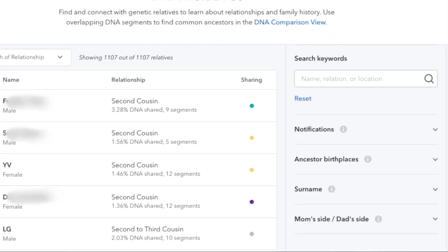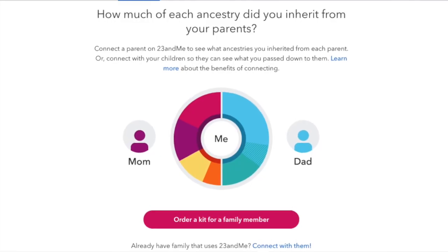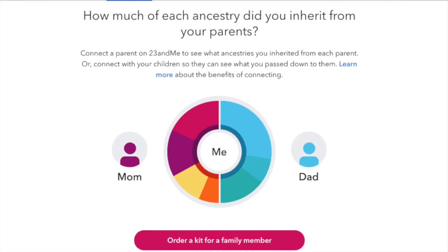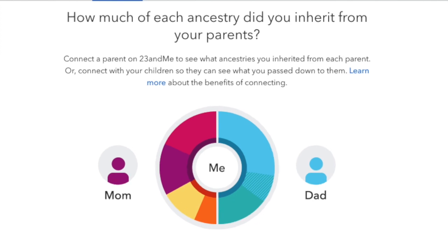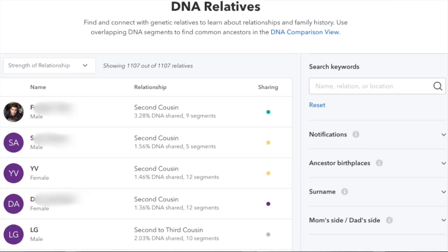Another great piece to 23andMe is their matching search function. It's very advanced and it gives you a lot of different options. One of the best parts of it is that if you've had your mom or dad test on 23andMe and you connect your kits, you can then phase your matches, just as we discussed before with Family Tree DNA. So you can have it where when you do your searches, you can make it so you're searching only matches that are on your maternal side or only matches that are on your paternal side.